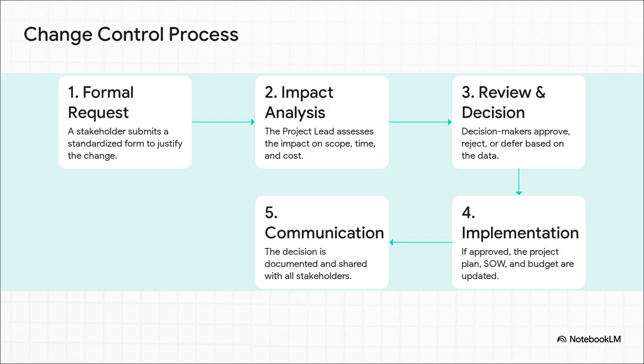It all starts with a formal request, no more drive-by suggestions. Then you analyze the impact on time, cost, everything. That leads to a decision based on actual data. And if it's approved, you officially update the plan. That's it. This makes every single trade-off totally visible and completely intentional.